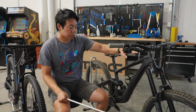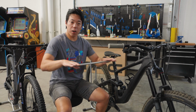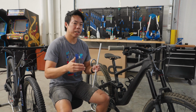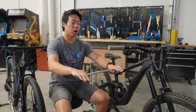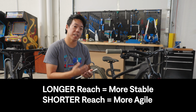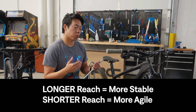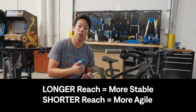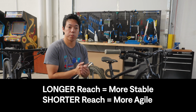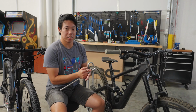Reach is important because it determines how far you need to put your hands out. You need your bike to feel roomy rather than cramped, but if you're too long, you can feel a bit stretched out. Reach also really affects how stable your bike feels. What's been really trendy in recent years is longer and longer reaches because they make bikes feel a lot more stable, especially on fast and steep descents.